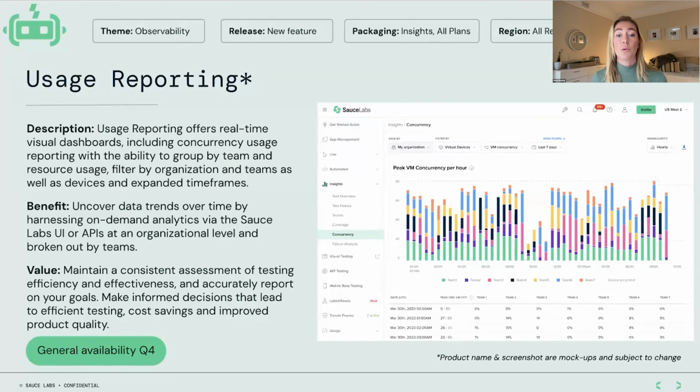So with usage reporting, you'll be able to more effortlessly receive information around critical insights via the Sauce Labs UI. And we will empower our customers to make even more informed real-time decisions based on data, which enable you to enhance your test strategy. So this feature will be generally available in Q4 of this year. So keep an eye out for more information on usage reporting.